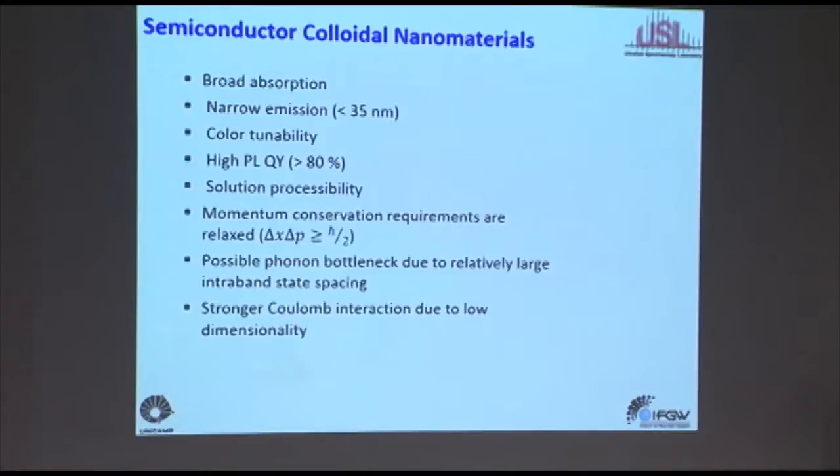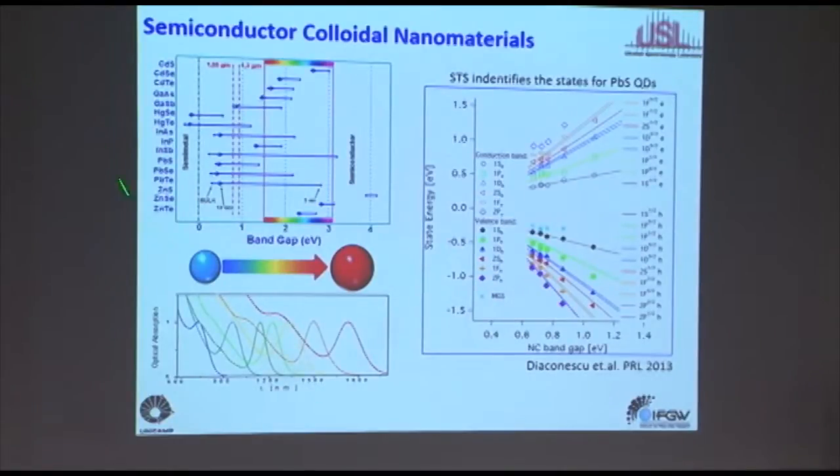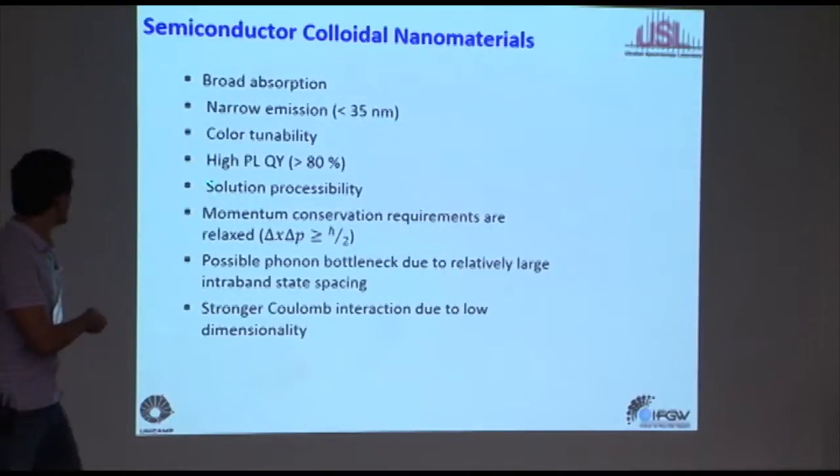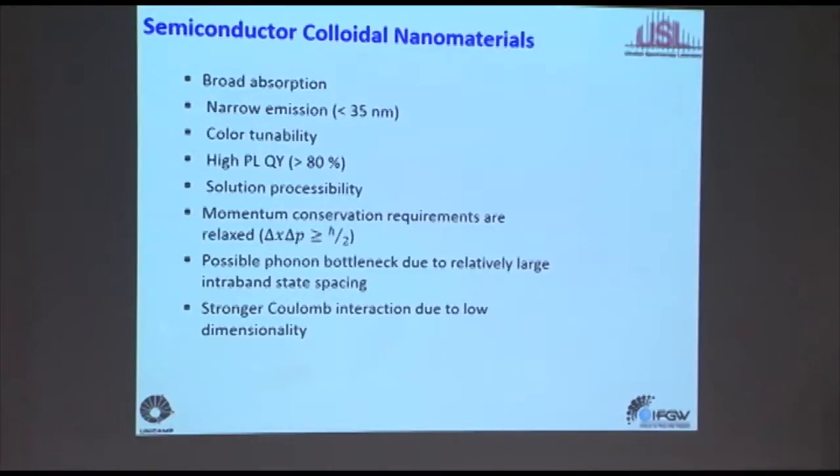So in these, because they are tiny, and because we can engineer the way the electrons behave, they seem pretty fun because they have broad absorption. If you look here, it starts absorbing here and keeps going. It has narrow emission. Trust me, you can tune the color. They have high PL quantum yield. You can change the surface. You can do whatever you want, basically. And according to the people in chemistry, they're pretty easy and cheap to make. And if you want to make a device out of it, you don't want something very expensive.